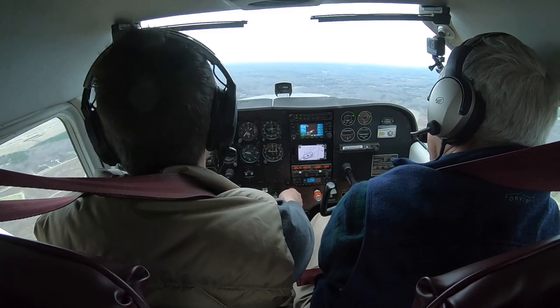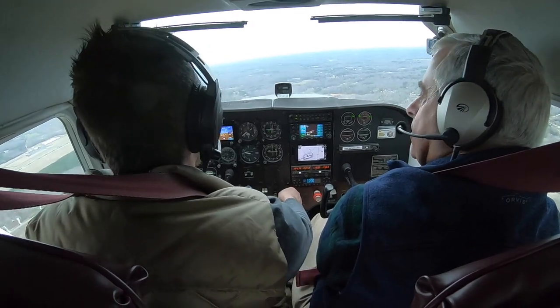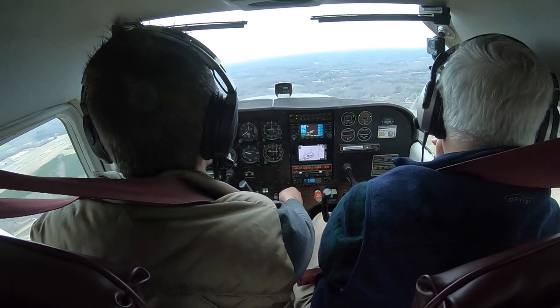He's out about 8 miles. Traffic temperature 201. So we should easily be in front of him. We'll be overflying. Your distances look good.